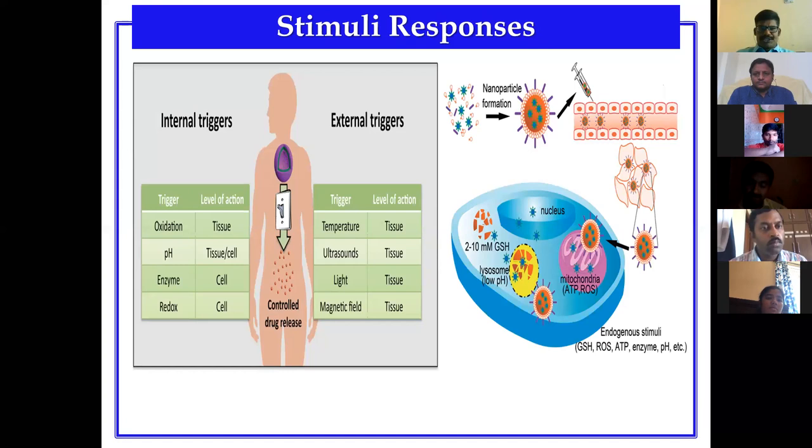Before moving into stimuli responsive systems, I would like to check your understanding of the information shared till now by way of a short poll. I ask the moderator to post the poll so that the participants can take part in it.